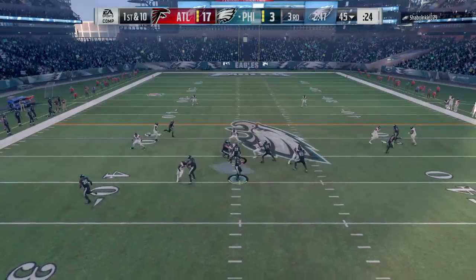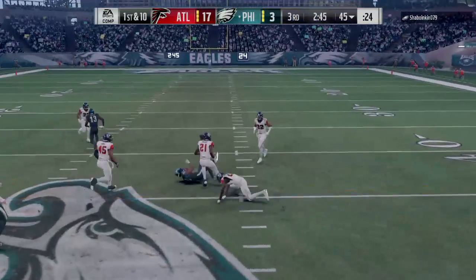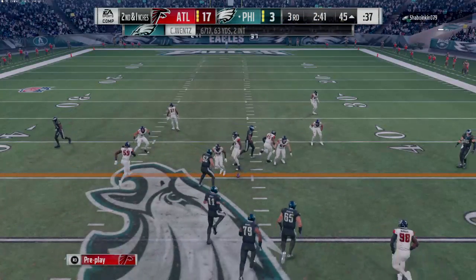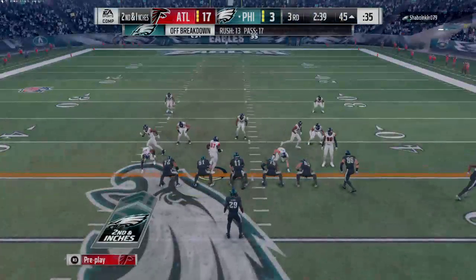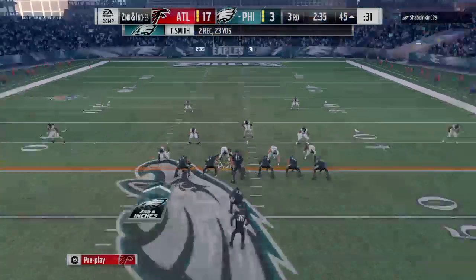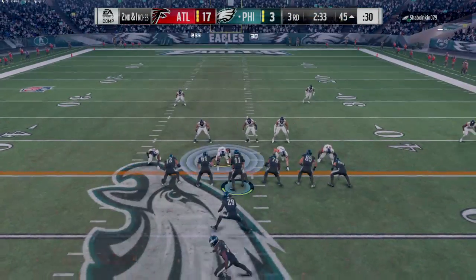So after the INT, here's Wentz. Over the middle to Smith. And he'll be brought down at the 45-yard line. 10 yards on the pickup there, and it'll be second down. Great change up there on the route and got that inside release, made it a successful pitch and catch.